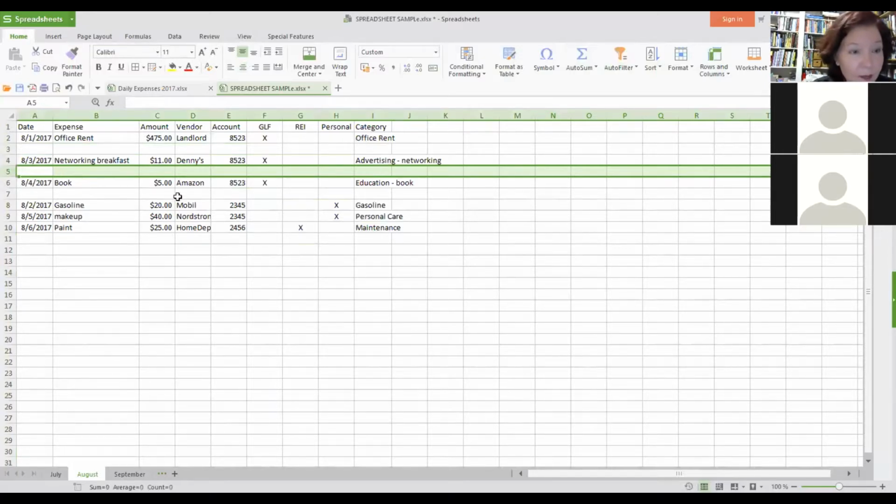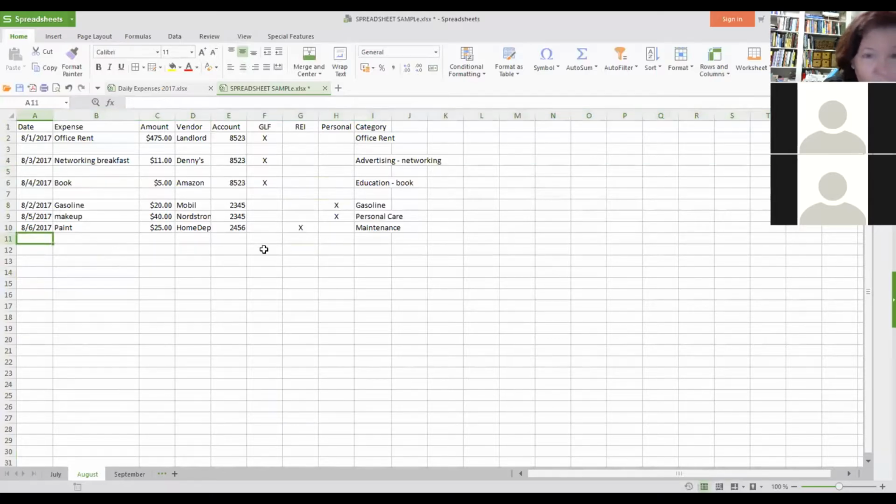And education usually ends up having a whole bunch of stuff as well. And this makes it easier to add up each of those categories and then put them into the budget. So let's see, what else should you know about these category things? I think that's the main stuff that you need to know.